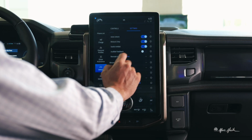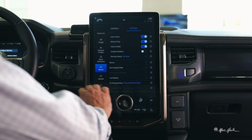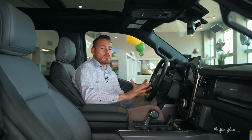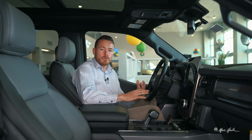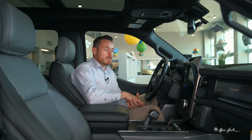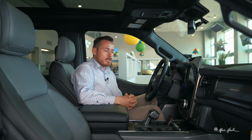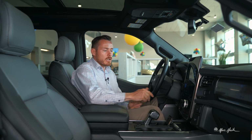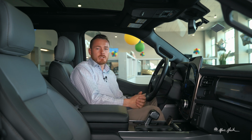So moving on down over here, this one's pretty important. Now this vehicle that we're demonstrating for you is already a pre-owned one. Someone bought it and let's just say they made money on it. I don't want to say anything other than that. But the backup passcode is currently locked out on this.